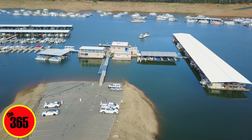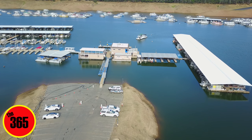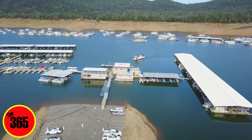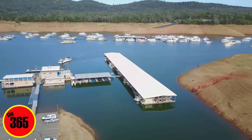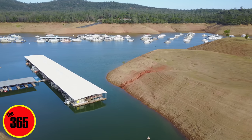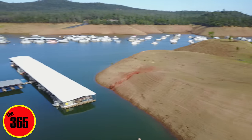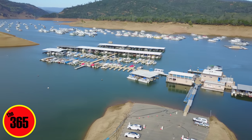So this marina is actually the main marina of the lake right now. There is a second one, Lime Saddle, which I've recorded from before, but this one has always been the premier one. And as you can see, there are quite a few boats moored up here right now. I'm gonna pan you to the south first. So you can see we got boats moored just way out there, and then I'm gonna pan you to the north a little slower so you can catch it all.